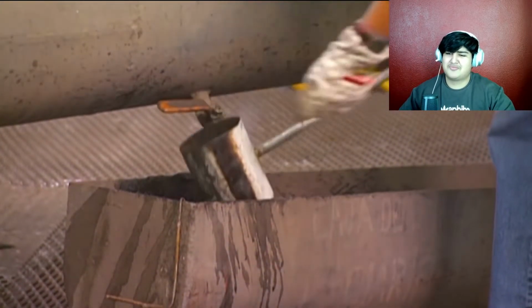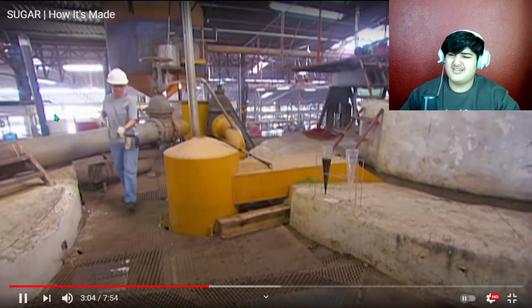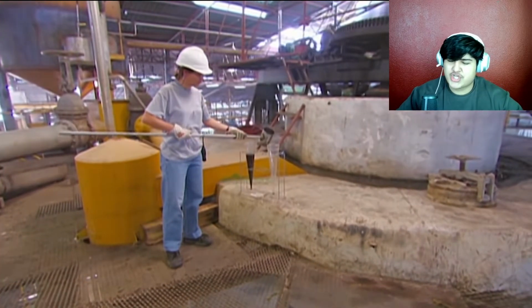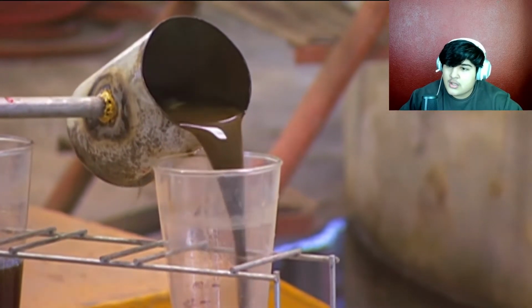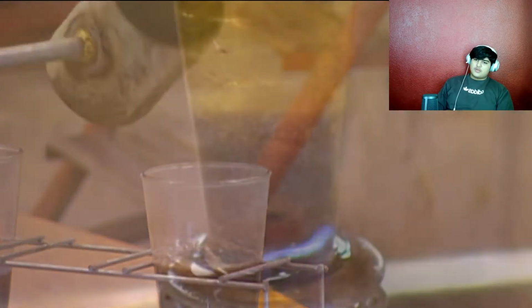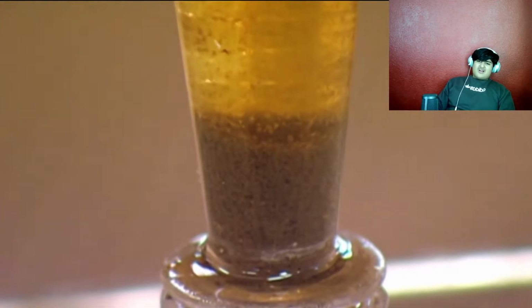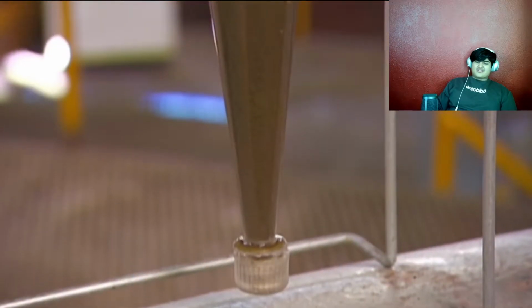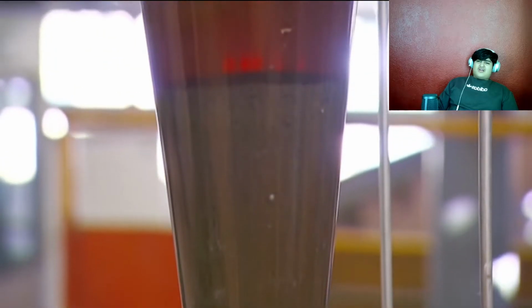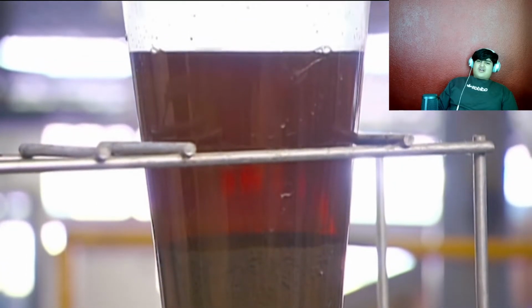They're adding lemons to my sugar. Next, the juice goes into these clarifier tanks. It takes over 2 hours for the juice to settle and for the impurities to fall to the bottom of the tank. That's black now. A sample taken from the tank shows how the sludge collects at the bottom, while the clarified juice collects at the top. There's still quite a way to go before it's transformed into the stuff that goes into your tea.